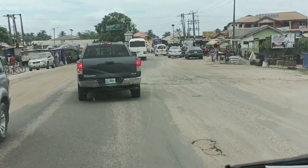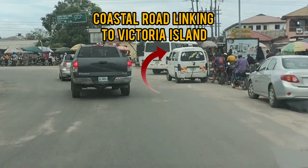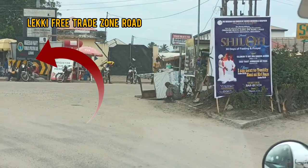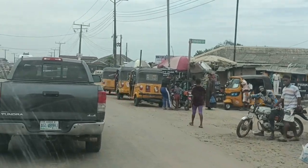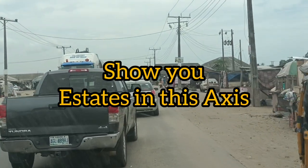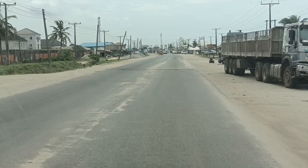We are currently in Lekki inside, where we have the Lekki Beach, then we have the coastal road, then that leads to Vitra Island, then we have the Lekki Free Trade Zone. So please kindly stay to the end of this video as I take this drive and show you some major landmarks, and also let you know some estates around these areas and the opportunities in these areas that will make you tap into buying property here.